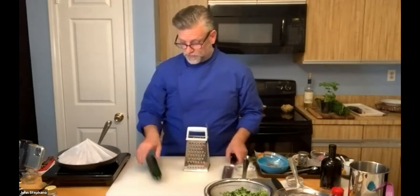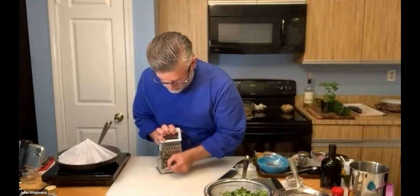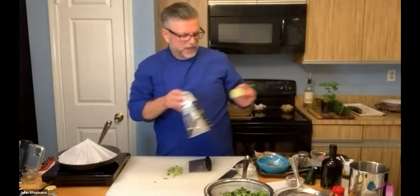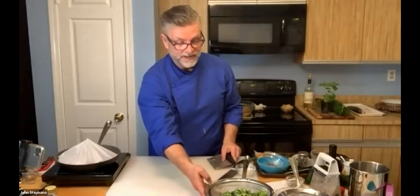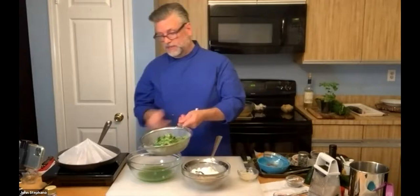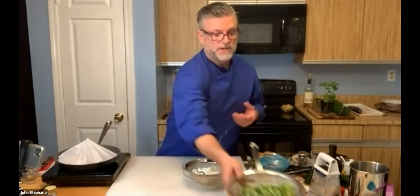Just take your box shredder, take your cucumber. And there you go. You have absolutely beautiful shreds. Be careful because if you grate it on the long side, it'll be a little bit stringy and a little bit too much. So take our bench scraper again and put this in here. Now we'll take our cucumber and our yogurt, and we'll put them in strainers. And if you take a look underneath, this is what happens at the end. All of this water comes out. So that's a good thing, because the last thing you want is really watery tzatziki.